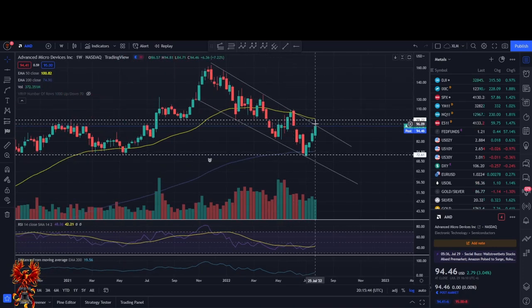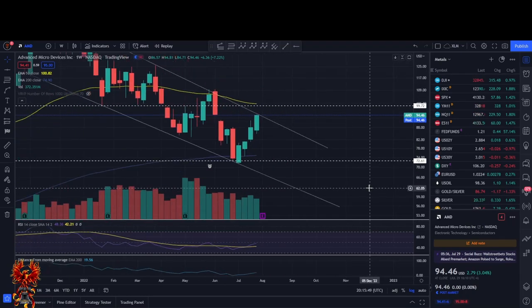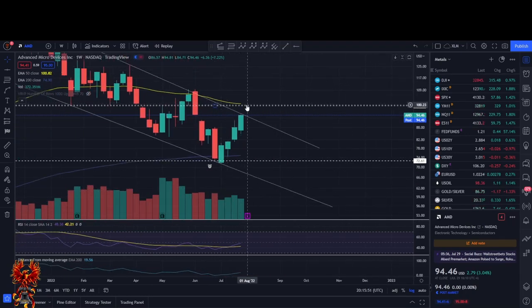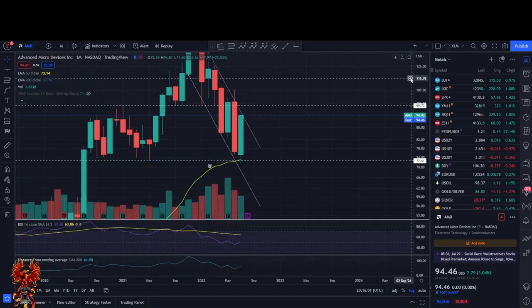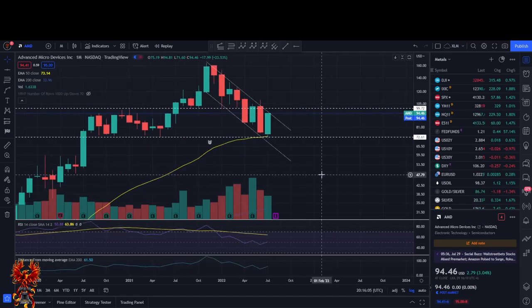But we're coming up to the top of this descending channel right here. So that's going to be the first resistance. But even if you break it, the next stop is right here at about $100. Not only do you have the horizontal there at $100, which is also a psychological number, but you have the 50 on the weekly. And, you know, that's going to be a tough place to break, all right? It's just going to be a tough place to break. So what this is telling us is that despite the nice bounce here, we could start seeing AMD struggle a little bit if it can't break clearly through $100, right? So I want you to keep this in mind as we move forward.